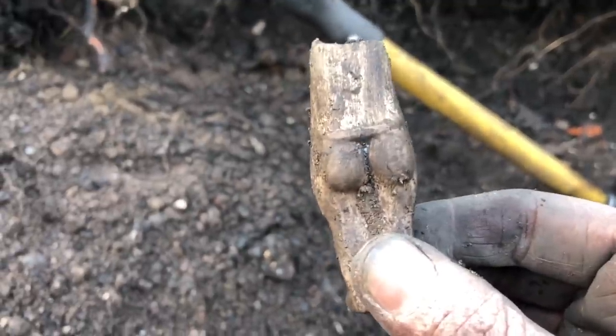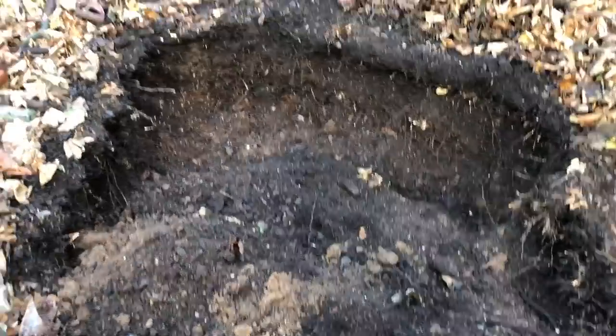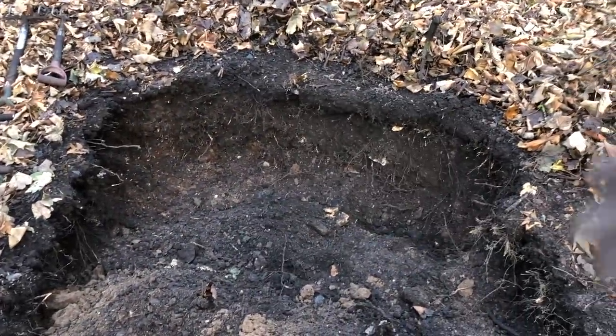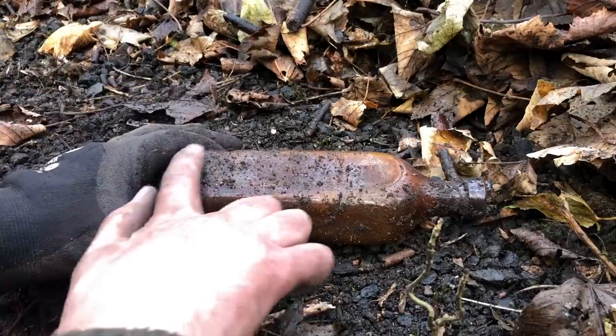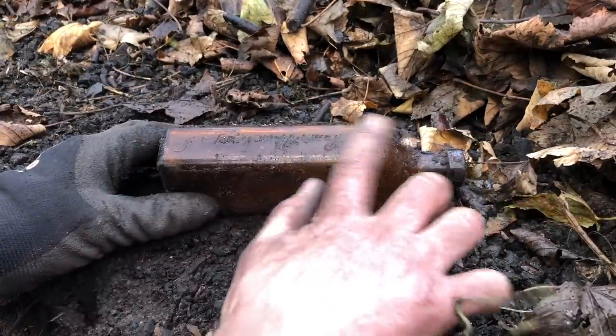It's a bite. This is just to give you an indication of where I am just now. So there's the hole. I'm digging in that direction. I've just caved, scooped out, and now I'm going back in again, up against that fresh face to see what I can find. Got amber medicine. I'm pretty sure it's embossed on the sides.